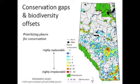The second point of this is, if there are major developments such as oil sands, we could use these same concepts to identify biodiversity offsets or conservation offsets. So given that there's disturbance in some areas, where could we put some conservation dollars to protect some of Alberta's biodiversity?